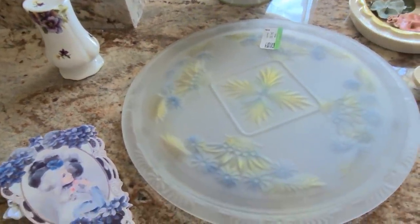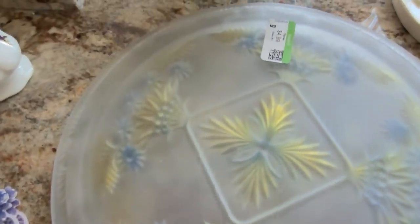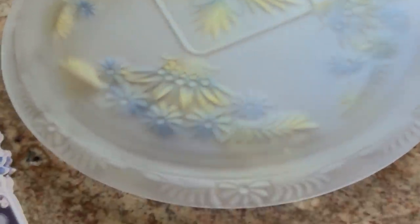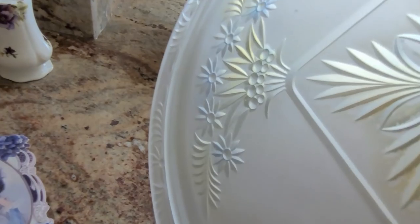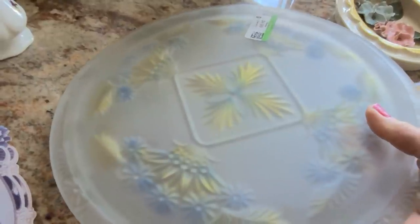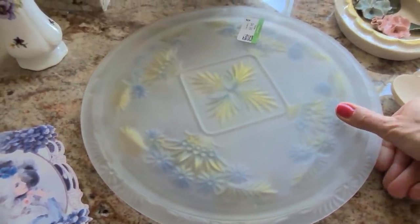I absolutely love the effect that the reverse painting has when it comes through this frosted glass. The flowers in yellow, green and blue are just gorgeous, and it's just a stunning pedestal. It's quite heavy, does have a little bit of wear on the back, but still a beautiful piece. I paid $4.99 for it. I'm going to ask $25.